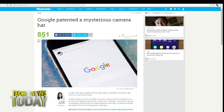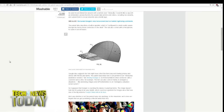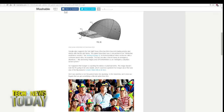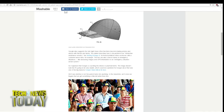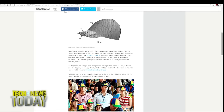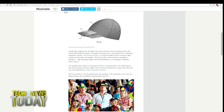All right, forget Google Glass. Welcome Google Hat. Okay, so it's not an actual product yet, but a patent was granted to Google that takes the camera system similar to what you found on Google Glass and integrates it into a baseball cap style hat. The bill of the hat houses the camera components, so the wearer can snap photos and videos and live stream their life to social networks, everything you could do with a camera, except it's on your hat. Google says it could be good for interactive assistance sessions.